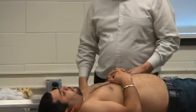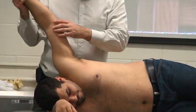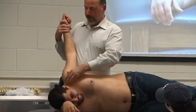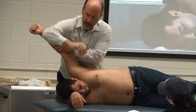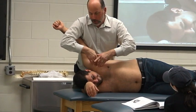What else can we do? On your side, face that way for us. This one I love, really nice stretch. Make sure you protect the glenohumeral joint. You don't want it becoming anteriorly subluxed. Wind it up, externally rotate it. Bring them back. Then I have my muscle play, my strum.